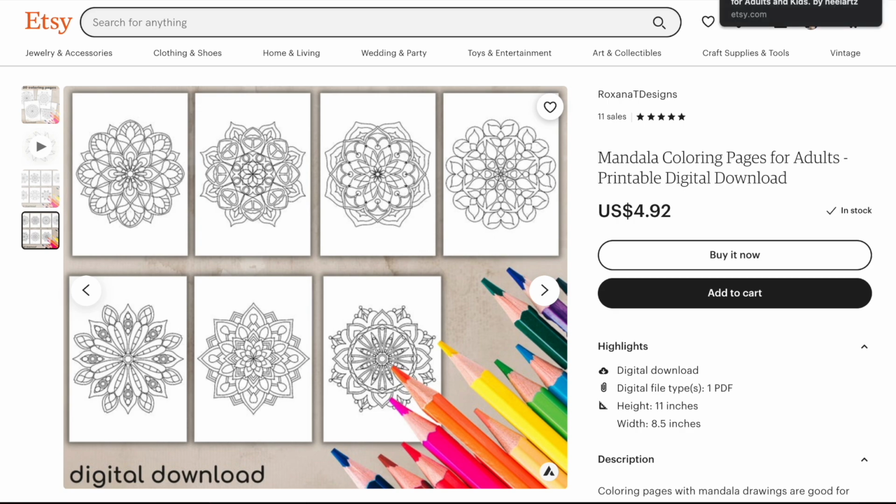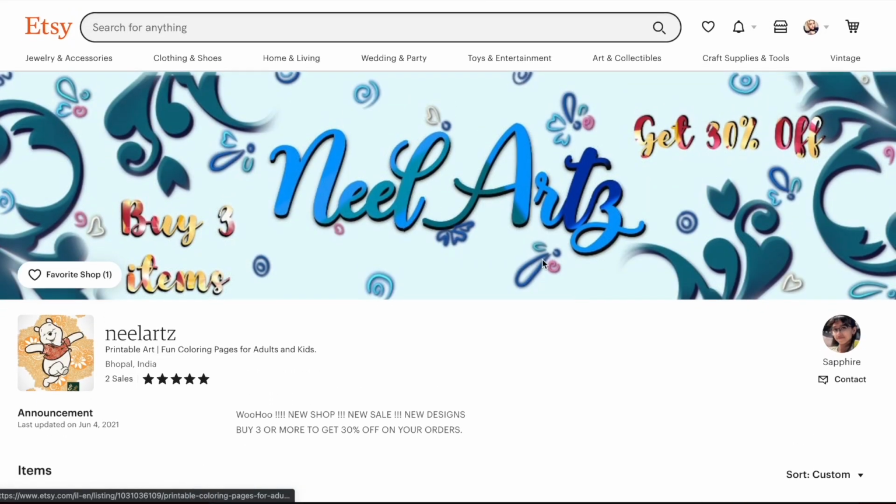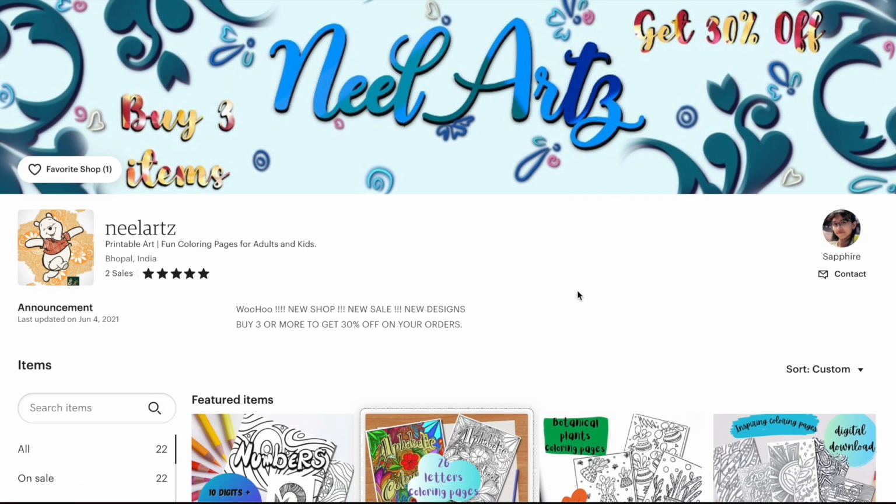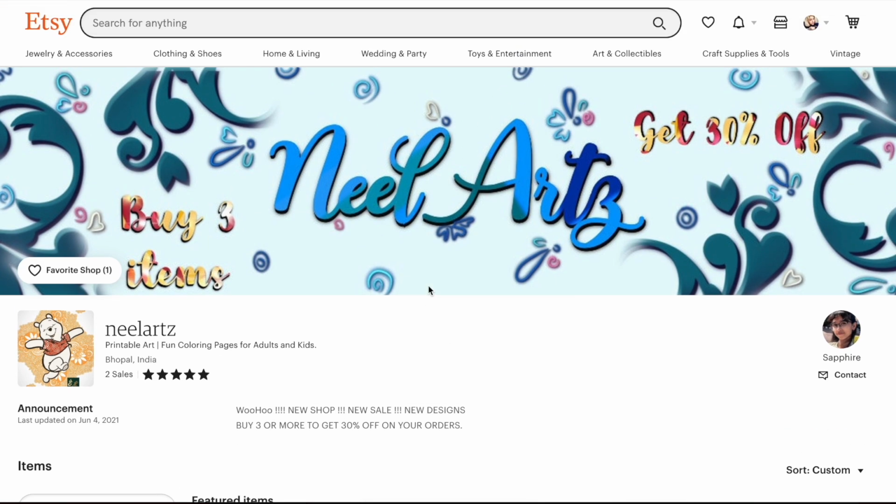And moving on to our last store for today, we have a lot of coloring pages today, which is Neil Arts by Sapphire. And the first thing I can tell you is that you can't use Pooh the Bear as your logo. One, this is not your logo, and two, this is a huge trademark infringement. You should have a logo with the name of the shop.